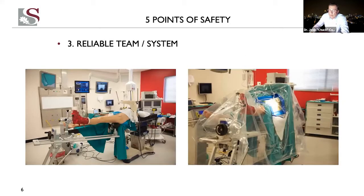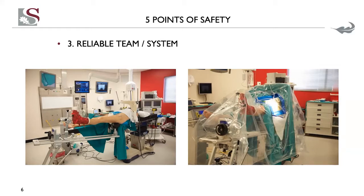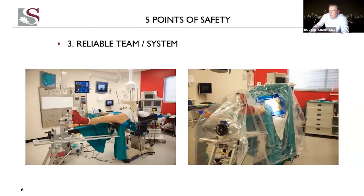The third very important point is a reliable team, starting with your anesthesiologist, your physician, and a team on the floor in theater as well. In my case, because I'm using a table, it is a table operator who, in essence, is becoming part of me, and we know exactly how and what to do with the leg during the procedure. And I think that is essential, especially in the way I'm doing it, similar to Joel Mata. The AMIS system is very similar.